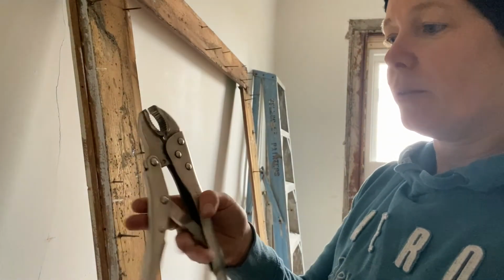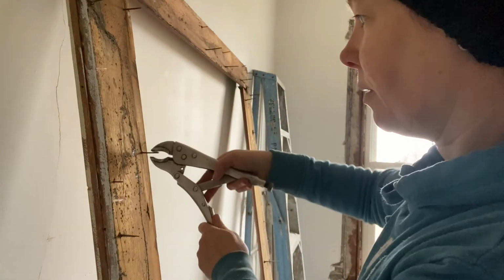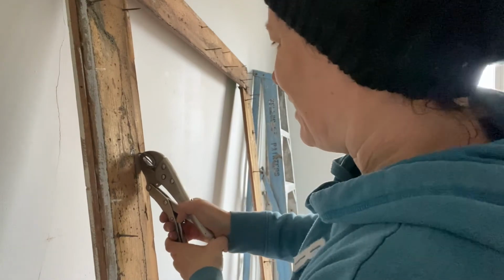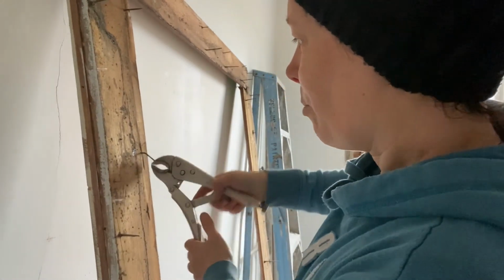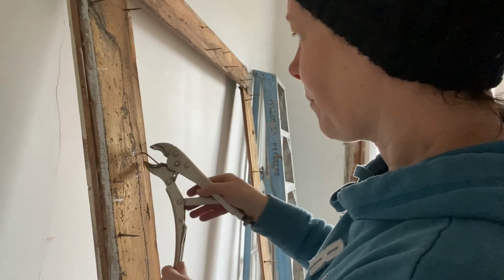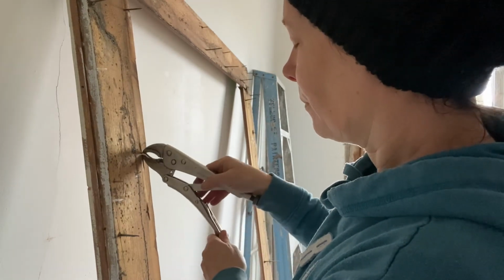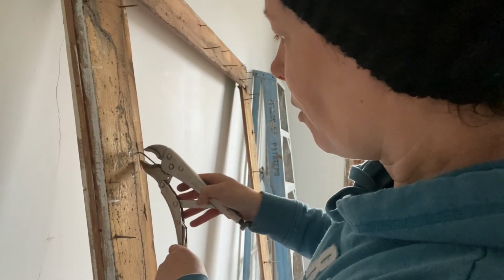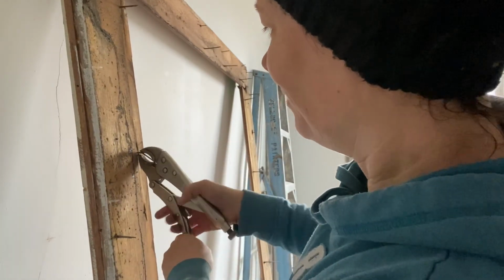So to pull them out, we just use vice grips and hope for the best. Just kind of keep pulling until they come. So this is a finicky job, you know, for a person who has all the time in the world.